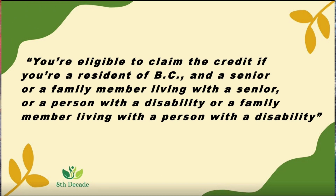Now, all that said, there's even more available to you depending on where you live. Now, British Columbia, Ontario, and New Brunswick each offer a specific tax credit for seniors to make their homes more accessible. In BC, the maximum amount of the credit is $1,000 per tax year and is calculated as 10% of the qualifying renovation expense. You're eligible to claim the credit if you're a resident of BC and a senior, or a family member living with a senior, or a person with a disability, or a family member living with a person with a disability. Now, also, if you qualify for the disability tax credit, you're eligible for this credit.